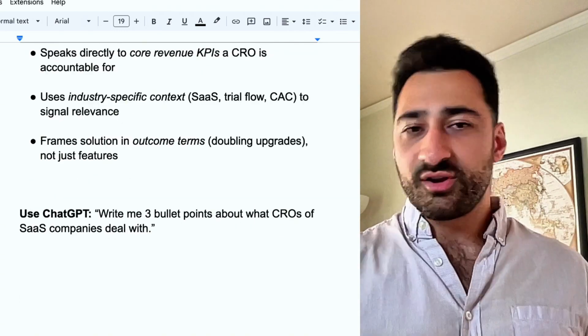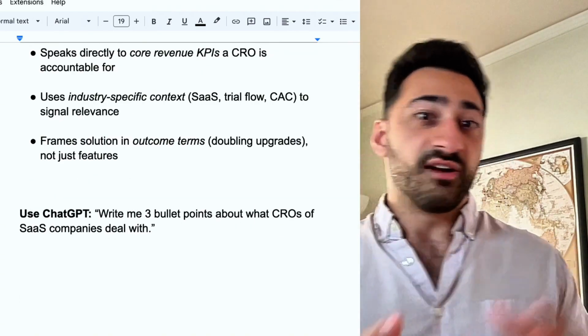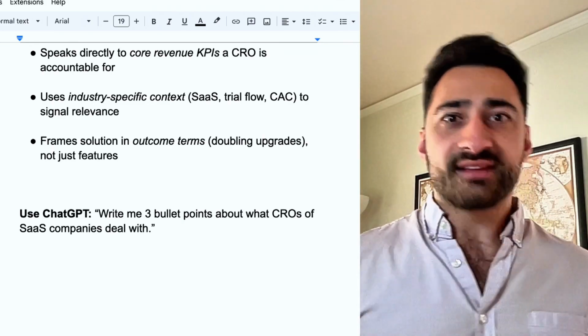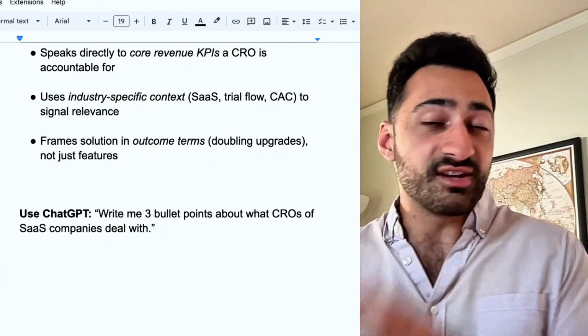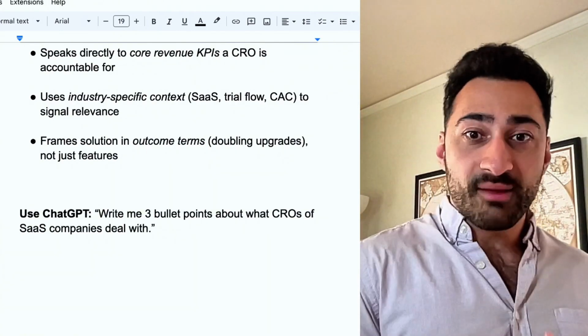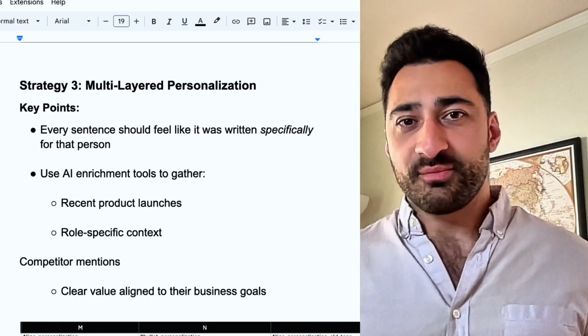Very simple. Just go to ChatGPT and say, "Hey, write me 3 bullet points about what CROs of SaaS companies have to deal with." And then just keep asking it questions until you feel like you've developed the personas and you understand what a CRO might be thinking and what they might be worried about and where you can insert your solution. Now, this is where we dig in. It's multi-layered personalization.